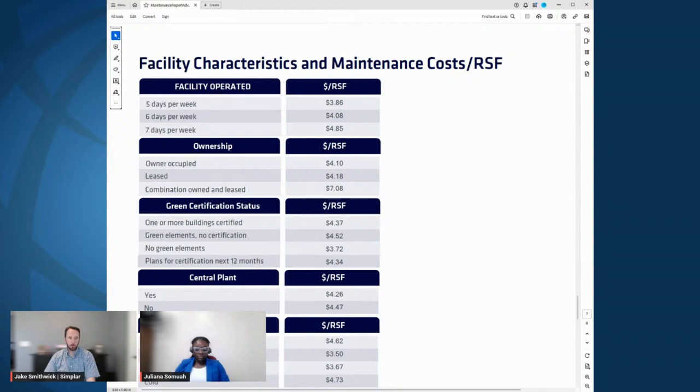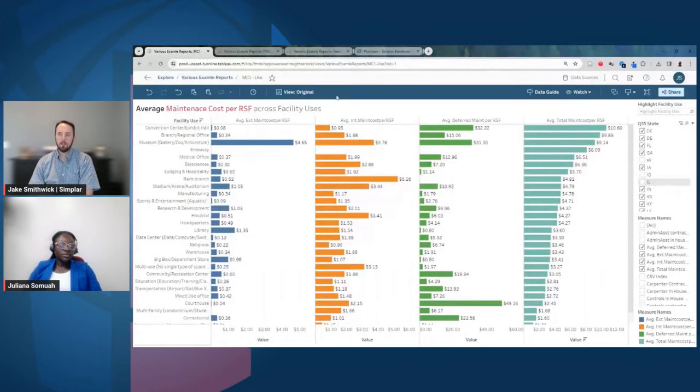Now I want to go through one more example, then we'll get back to the presentation. What if we were to have lots of data, like all of the benchmarking data that IFMA has available, and be able to ask questions about that data? So in this example, I'm going to go back to our website. IFMA has created a Tableau-based, what we call Power User Service, where folks can come in and access information. So for example, this shows maintenance cost per rentable square foot by different types of facility uses.